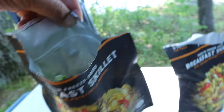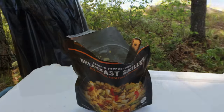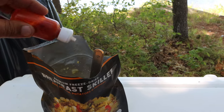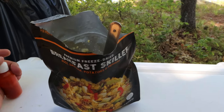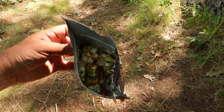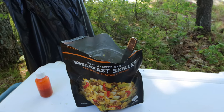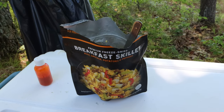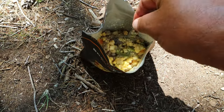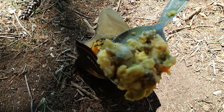I'm gonna let these hydrate now for 15 minutes, and we're gonna eat. There it is, ready to go. Put a little Frank's hot sauce in there. And what you wanna do when you get these, because all the liquid will go to the bottom, is you need to give that a really good stir. Basically it's like a Western omelet in a bag, but with potatoes. So I'm gonna mix that up and eat it. Show you a little spoonful here. Now it's all mixed up. So there you go. Oh yeah.